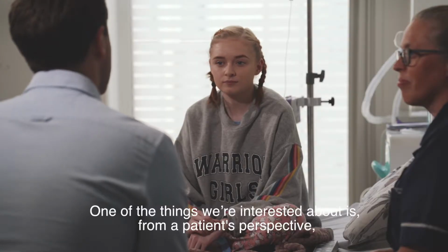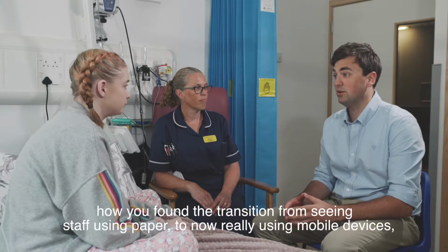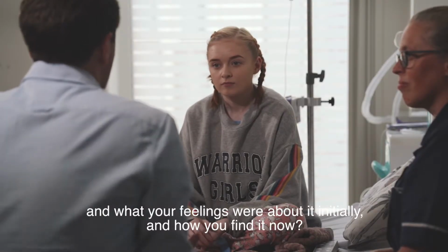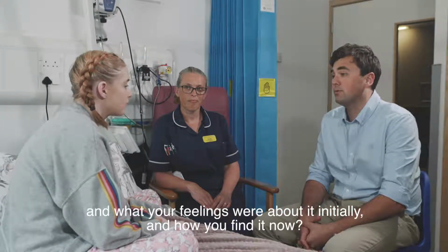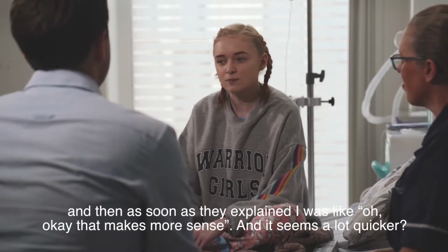One of the things we're interested about is, from a patient's perspective, how you found the transition from seeing staff using paper to now really using mobile devices, and what your feelings were about it initially, and how you find it now. It was weird at first because I was like, oh, I've got their phone out, and then as soon as they explained, I was like, oh, okay, that makes more sense, and it seems a lot quicker.